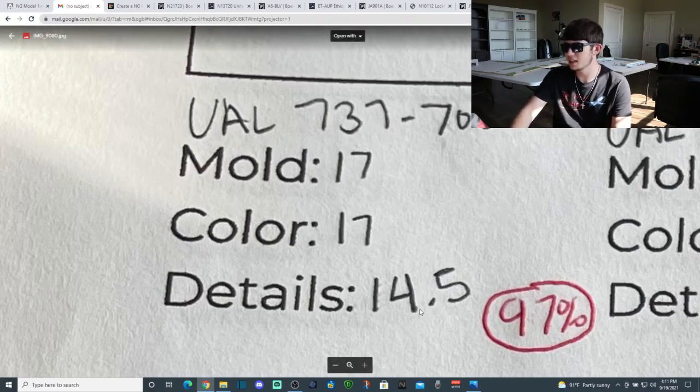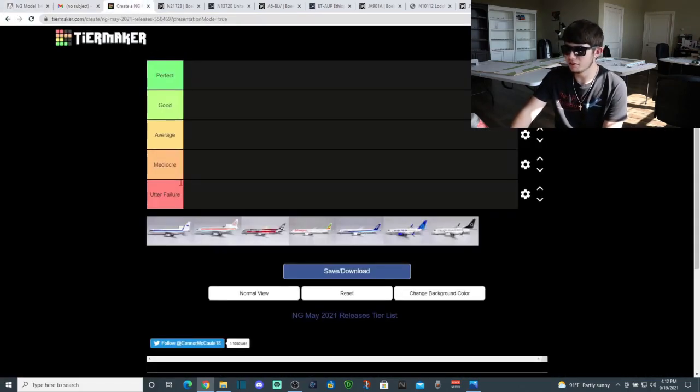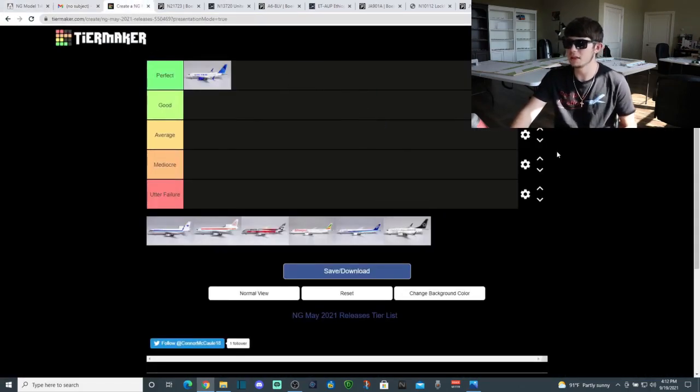So it looks like I didn't take off. I would take off probably 0.5 or maybe even a point on the details, so coming out to 96 or 95. Some of these things I noticed late, which I apologize about, but still a great model, and it gets it all the way up in the perfect to return.